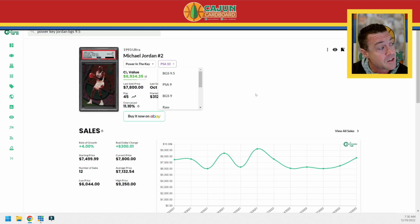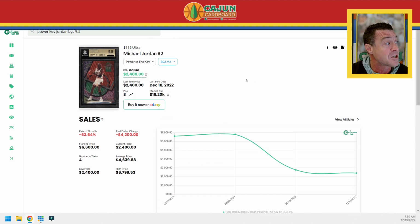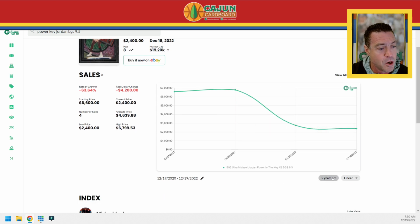But back to the talk of the day. This is the 9.5 Jordan Power in the Key. One of his earliest, most recognizable inserts that was actually something you could pull from a pack back then. Not crazy pack odds, but crazy in high condition. 2760 went down again to 2400. You can see this card once sold for 6800 during the boom year.